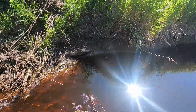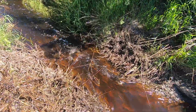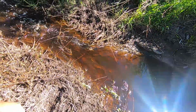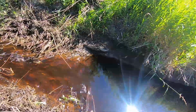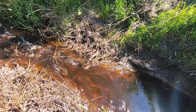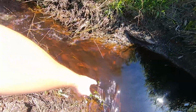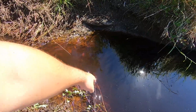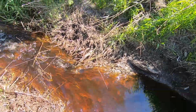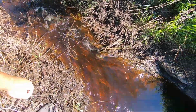So as you can see, water flow has been restored. Things are flowing good. I think over the course of 2 days, this area is gonna probably drop to the point where we're not gonna have to worry about it anymore, because I can start seeing more and more of the bottom in this area. So, I can basically see the bottom, which is a good thing.